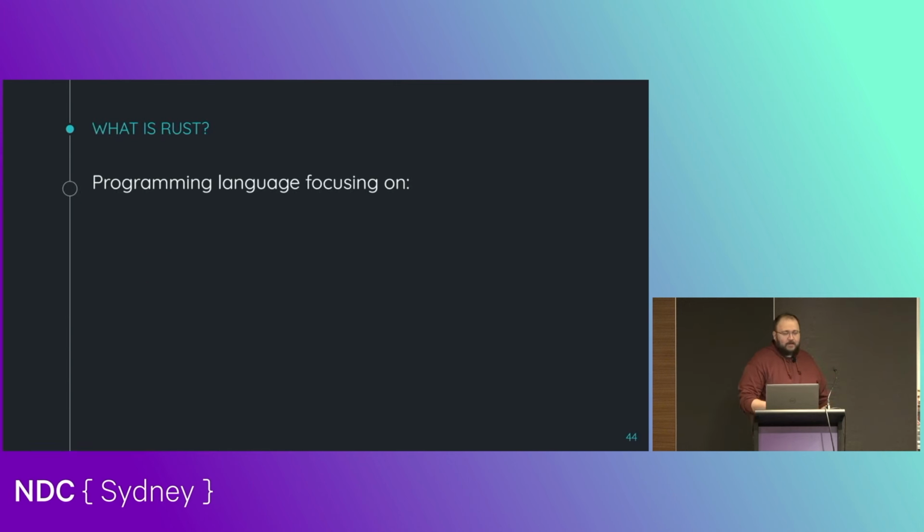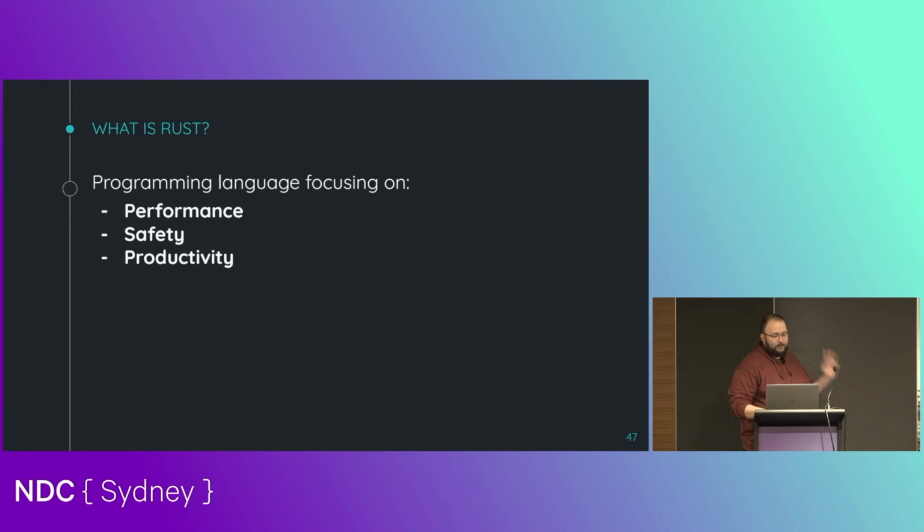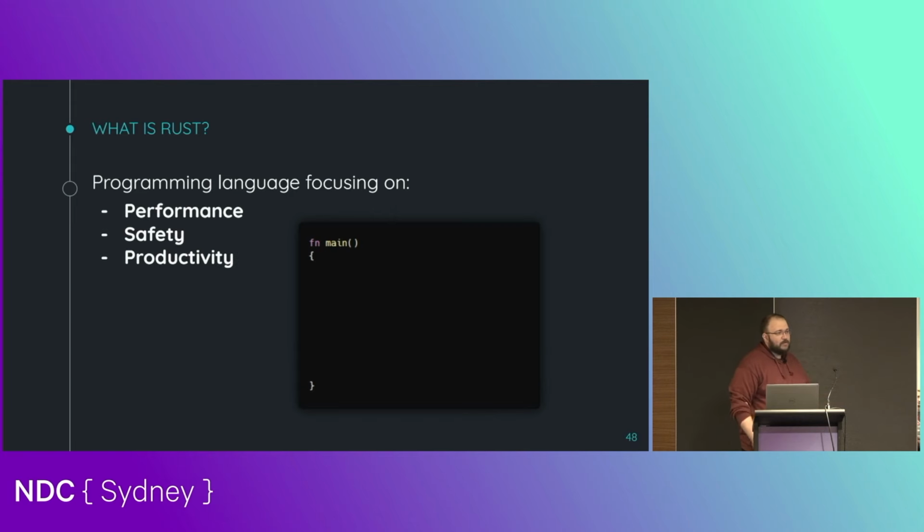Good. So, what is Rust? Rust is a programming language focused on performance, safety, productivity, and here's a function. You say fn for function. Here's the main function, fn main. Here I have a variable. I say let float. It's an f64, so it's a double. Let's say 42.0. So now I have a variable called myFloat.